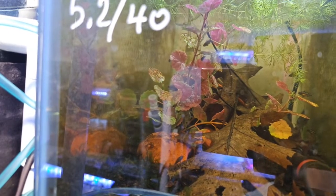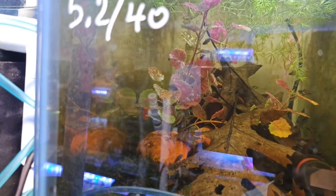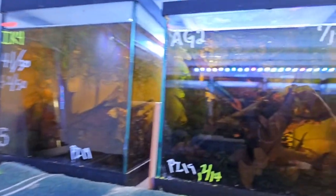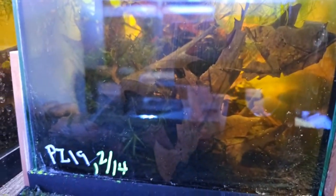If I were to mix my Apistogrammas all up, I think I could probably tell you exactly which one is which. They're quite distinguishable. On this side, another pair of triple reds, and I'm waiting for fry from this pair. Nothing's come out yet.